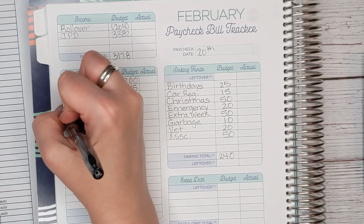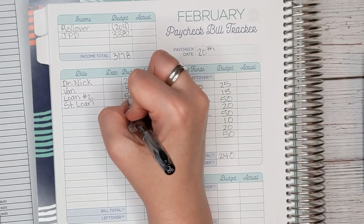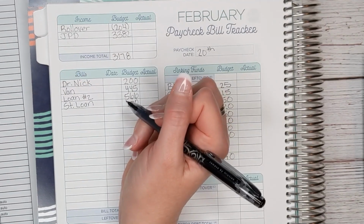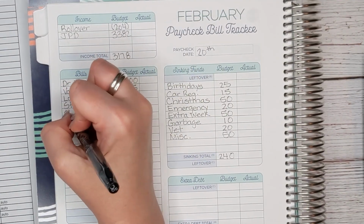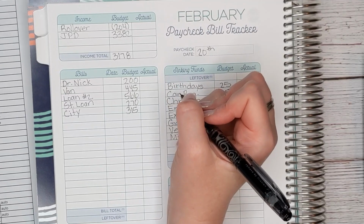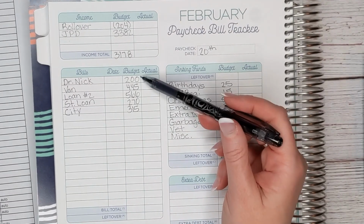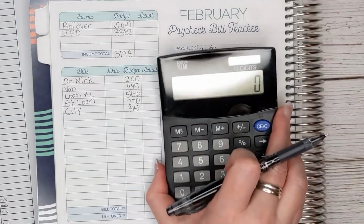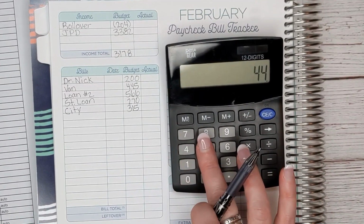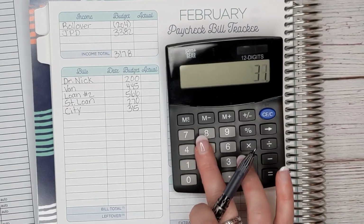Then we have a student loan of $270, and then we have a bill to the city for $315, and wait, Netflix. Oh, we already paid Netflix, so that's done. Okay, so let's see how much this is when we add them all together. 200 plus 445 plus 566 plus 270 plus 315.